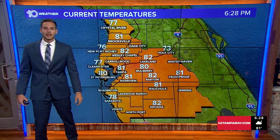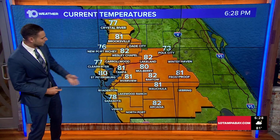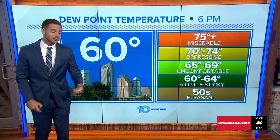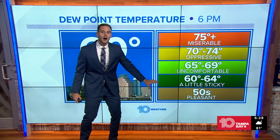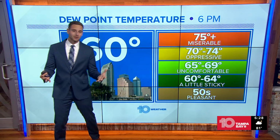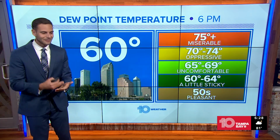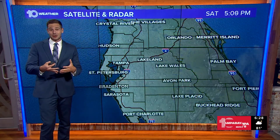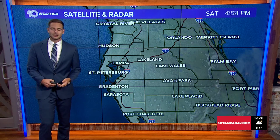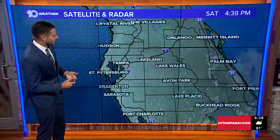Temperatures out there right now, we've got a lot of lower 80s: 80 right now in St. Petersburg, 81 in Tampa, 78 in Sarasota. So there's our dew point, tracking in the lower 60s, even some upper 50s. That is very comfortable for this time of year. After all summer long, we've been stuck in dew points in the 70s, upper 60s. This is nice and refreshing. And again, it's a good time to maybe open up those windows a little bit during the morning hours, let some fresh air get into your home the next couple of days.